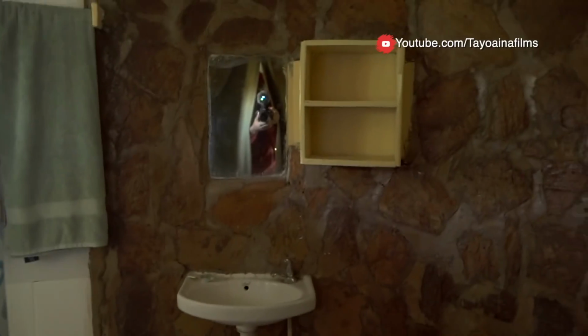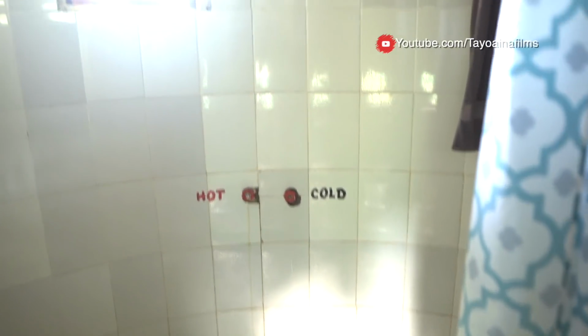Moving on, here is the second part of the room, which is the bathroom. We have the wash hand basin here, the toilet here, and then the shower, hot and cold. Most times you have to leave it on for a while before it gets hot.